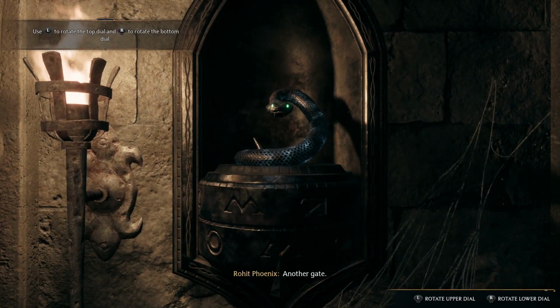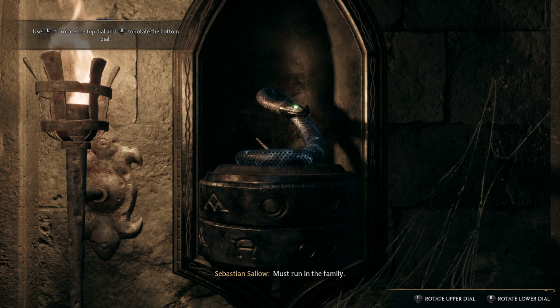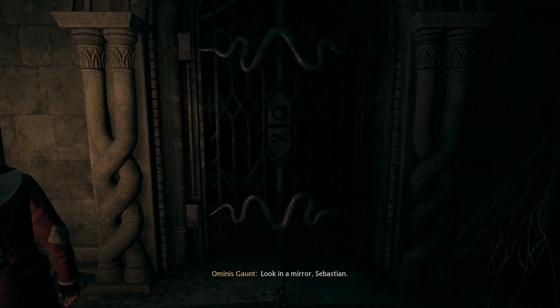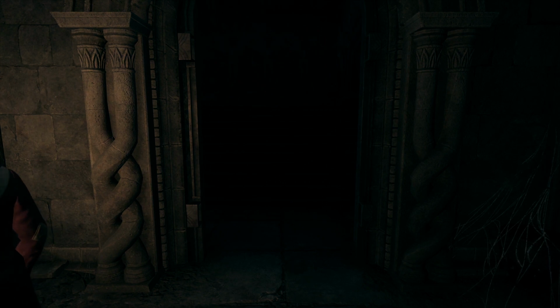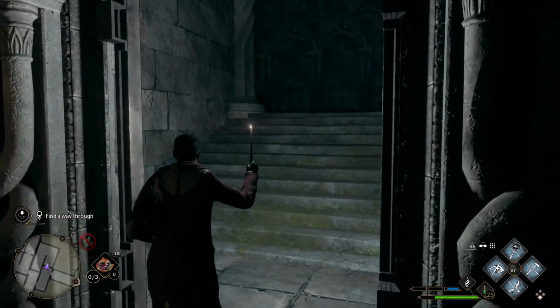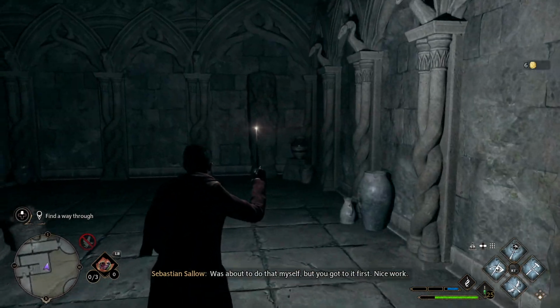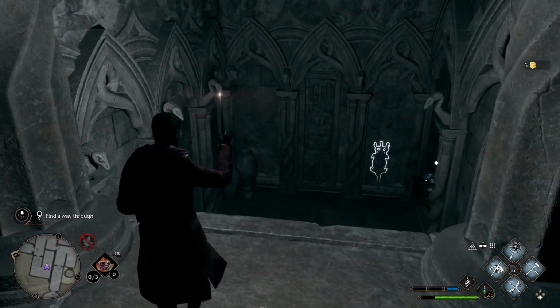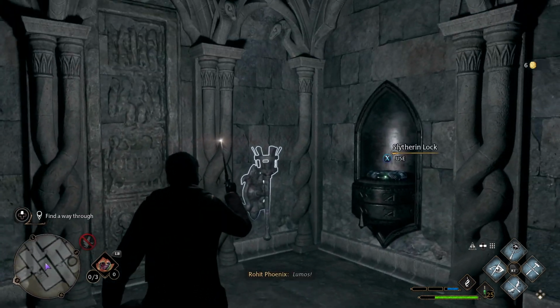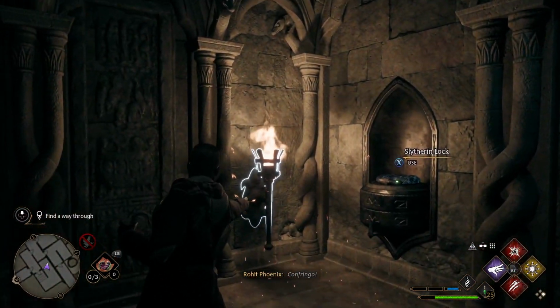Okay. Another gate. Seems Slytherins like to play games. Must run in the family. Look in a mirror, Sebastian. Matching the symbols did open it. Was about to do that myself. You got to it first. Oh, really? Nice work. Lumos. Confringo.